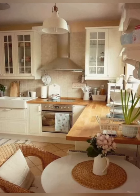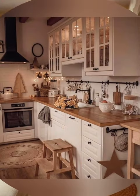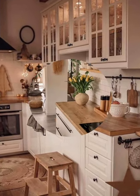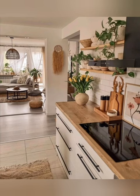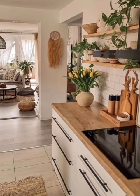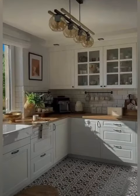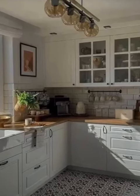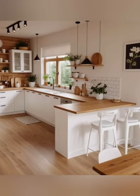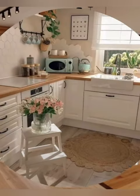Over the door storage. Use hooks or racks on the inside of cabinet doors to store lids, cleaning supplies, or cutting boards. Foldable furniture. Consider foldable tables or chairs that can be stowed away when not in use to save space. Multifunctional items. Opt for kitchen tools and appliances that serve multiple purposes to reduce clutter.